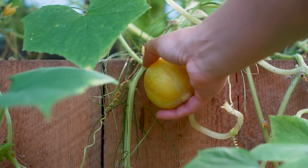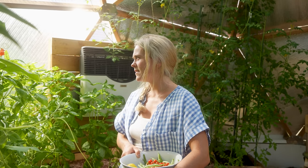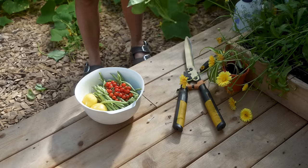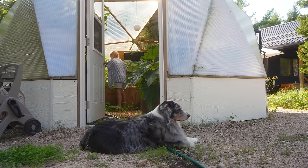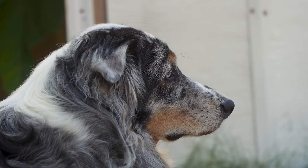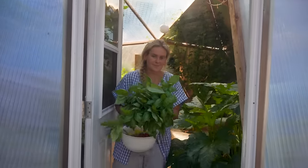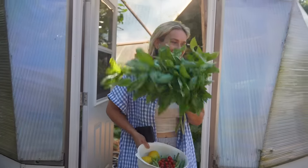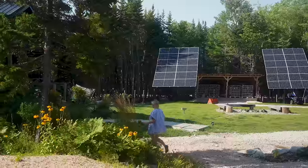Now time for the inside harvest. I spy on my vegetables every day. Another lemon cucumber. I'm gonna pick some nasturtiums for later, yeah? Yeah, and basil. How much basil should I pick? A lot. Greenhouse is too hot for you, eh, Bella? Are you Velcro dog? Yeah. We love it. Can you see me? Happy gardener.